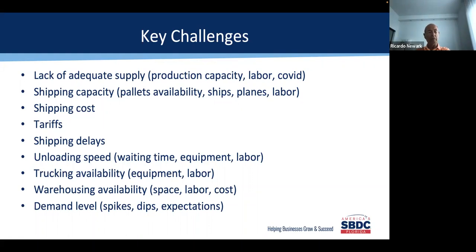And loading speed, as you probably remember, there are times where the ports were totally packed. There were not enough trucks, not enough truck drivers. The truck drivers had to wait days at the port. There was not enough equipment in the ports to bring the containers down from the ships. There was not enough labor. That has been changing, and now probably the situation is reversing. And in some ports, they're starting to have spare capacity. So these things change over time. You cannot influence them, but you can track them.